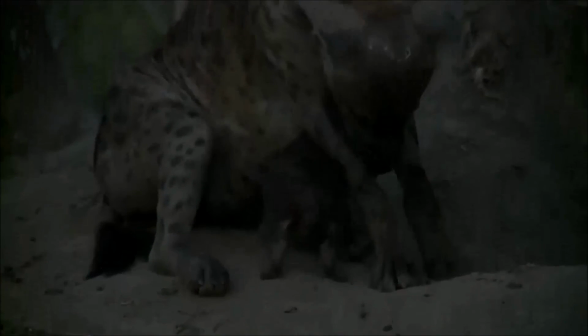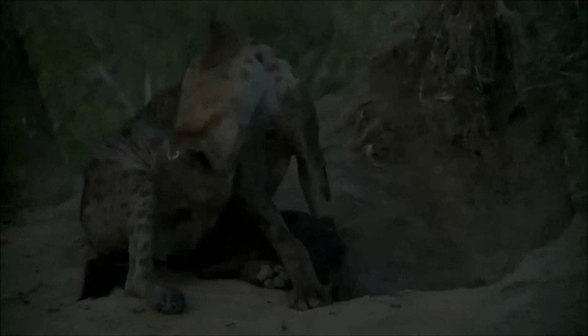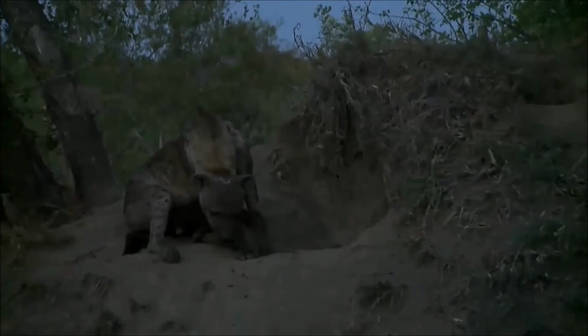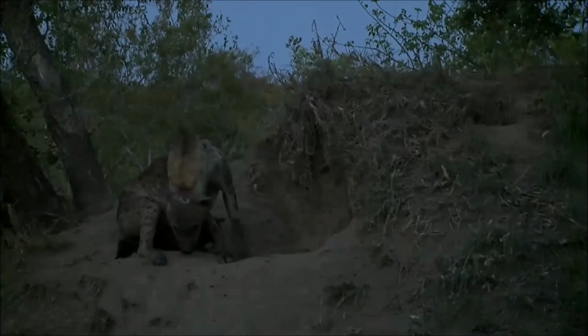CYN and Sleepy One, you're wondering where the 7-week-old cub is, probably down the den. She won't come out while this dominant hyena is here. We've seen her, even with her mother here, not want to come out with this dominant hyena sitting around the den here.